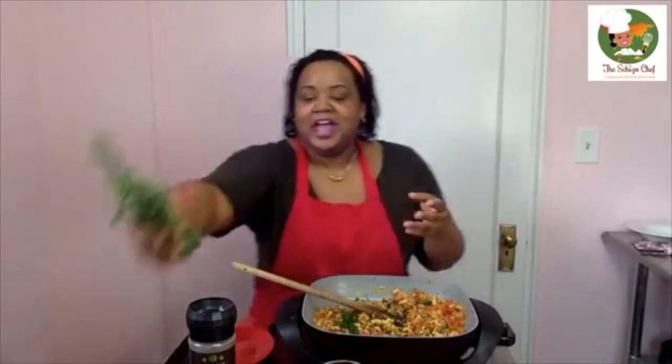It says 5 stalks, but it really depends upon the size of the stalks. For example, today when I went to the market and I got my fresh oregano, which was so beautiful. It smells so good. It's so earthy, but yet minty at the same time. And some of these stalks are really long. So 5 stalks of this size, it's going to be really woodsy and earthy, so it might be a bit much. So you have to use your judgment.